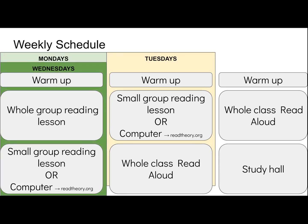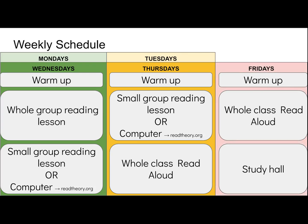On Wednesdays, we go back and we do the warm-up schedule and the whole group reading lesson and then split into groups. Thursdays, we do our warm-up, split into groups again, and do our whole class read aloud. And finally, on Fridays, we do the whole class read aloud or the independent reading, and then they have a study hall to make sure that all their materials are caught up.